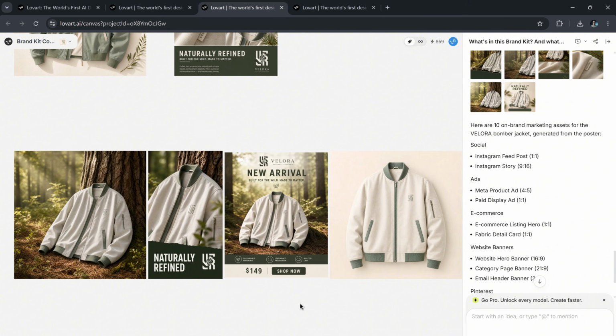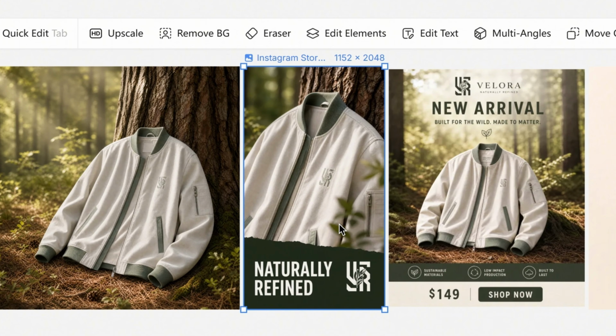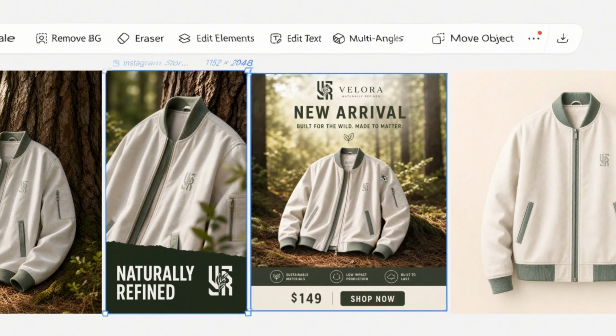Of course, generation is not the end of the creative process. If I want to adjust some details, I can click on an asset and enter Lovart's online editing mode. With the layer controls, I can quickly find the exact element I want to change. If I only want to refine one small area, I can also use local editing to adjust that part.